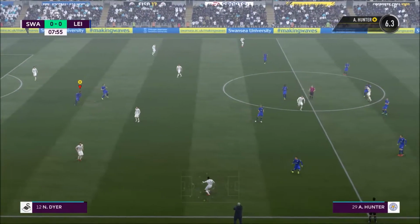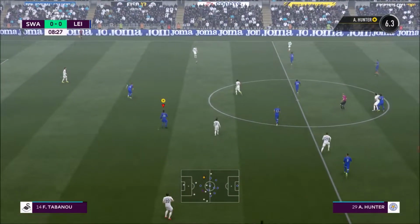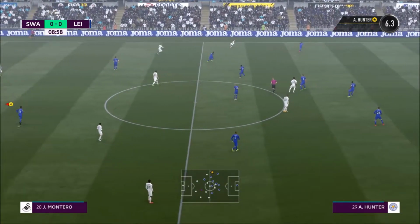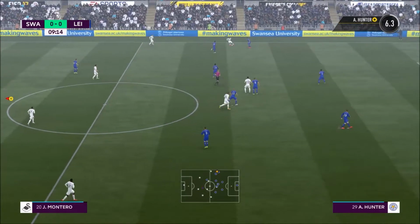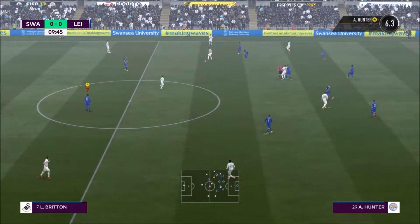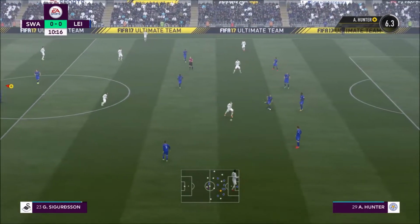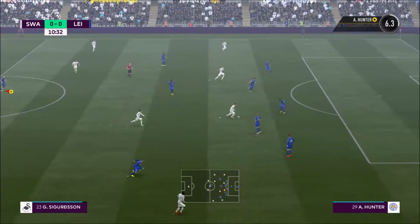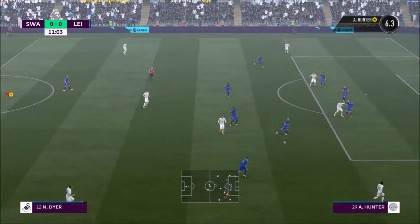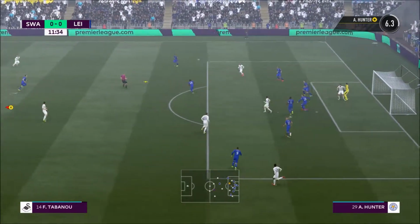Rangel. Britton. Tabanou. Trying to stretch the opposition using the wider areas here. Jack Cork. Good forward play from them. Strong challenge. Looking to play his teammate through. They cope with it well defensively.